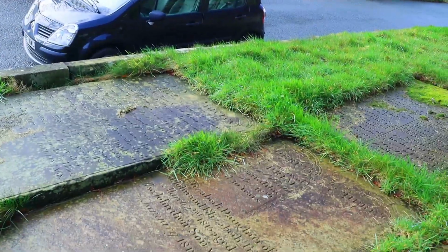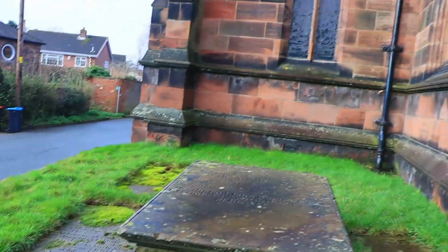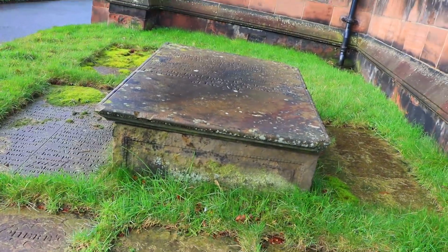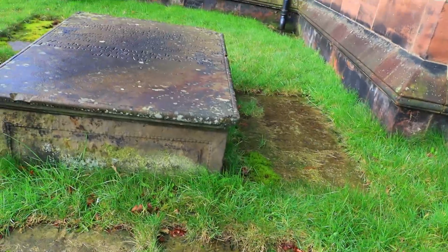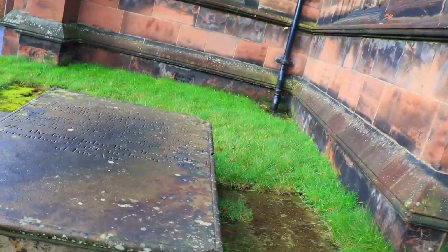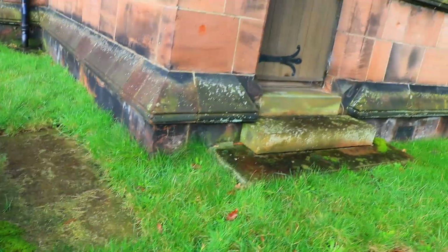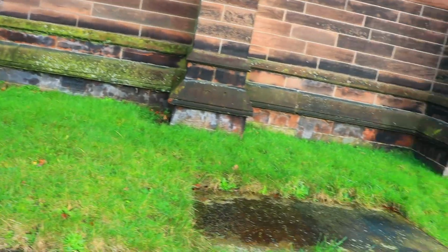Just a couple of lonesome graves by the church, a tomb. We get to read it. And these flat graves.